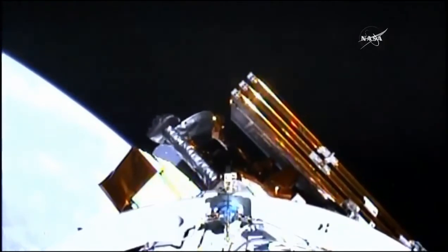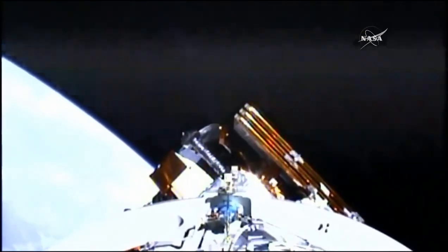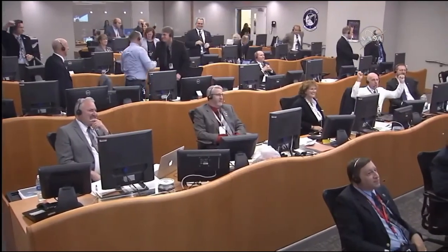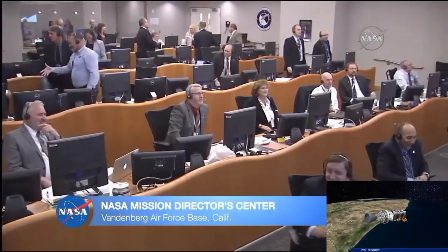And we have good indication of separation of the JPSS-1 spacecraft. Spacecraft separation is confirmed as NOAA's JPSS-1 flies about 440 nautical miles over the Indian Ocean, just east of Mozambique, South Africa, in a nearly circular polar orbit. Vehicle retro system is fired. Seeing good response on the helium system.